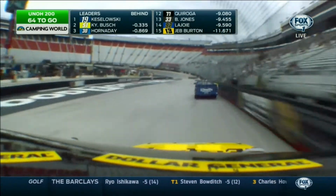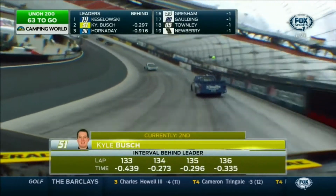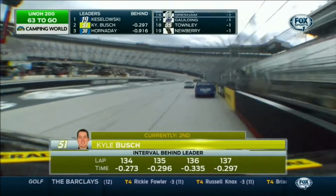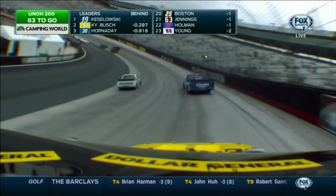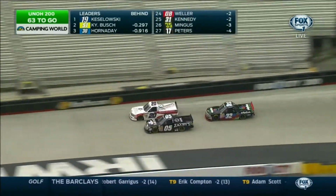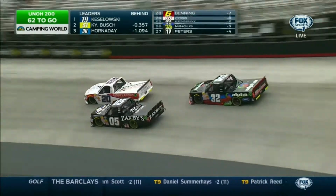This is a classic battle between a couple of guys that are pretty good in the Cup Series, and they're showing out their strength here in the trucks, and it's man against man right now. They're able to drive just a bit away from Hornaday. Hornaday's been able to hang with them much better this run, but this is a couple of Cup winners, truck guys that are making it happen right now. It's a good battle right here.